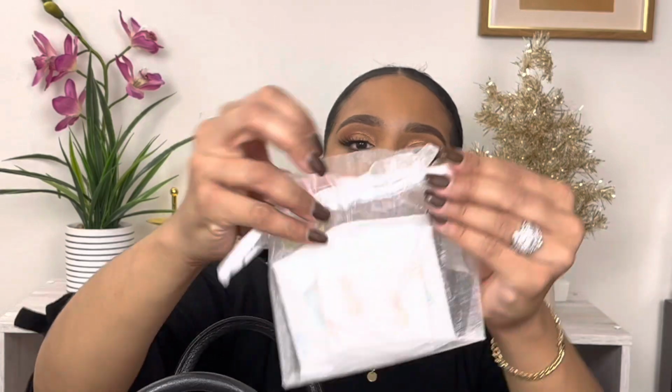The third pocket that's inside of here is where I keep my little stuff, like this one fell out. I keep my little sanitary things in a cute little bag.